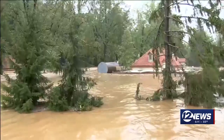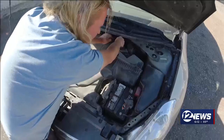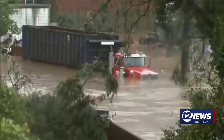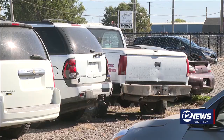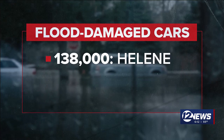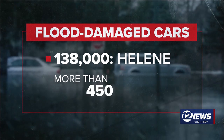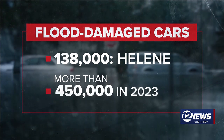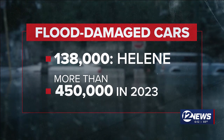Kansas. Devastating flooding in the southeast left many areas underwater. Looking back here, automotive experts warn those flood-damaged vehicles could soon flood the used car market. We're a long way from the coast, any coast, so we don't generally know what to look for here. It's a problem nationwide. Hurricane Helene alone left behind more than 130,000 flooded cars. That number is on top of the more than 450,000 water-damaged vehicles that were reported just last year.